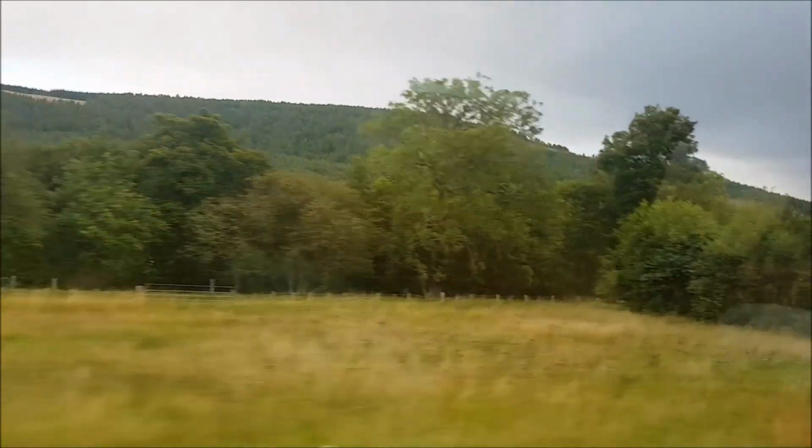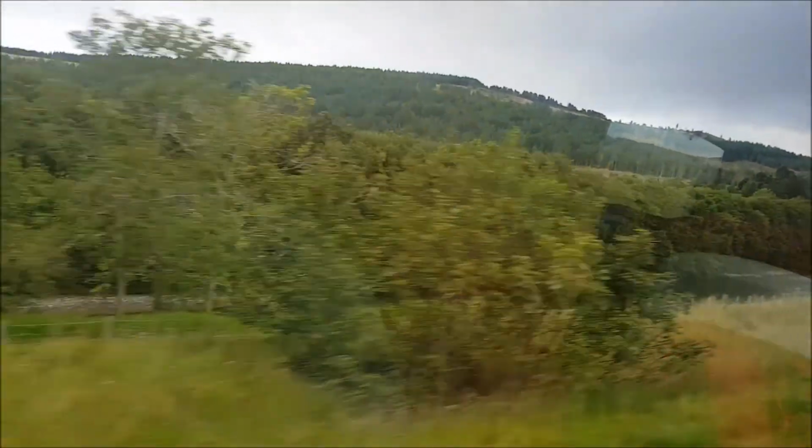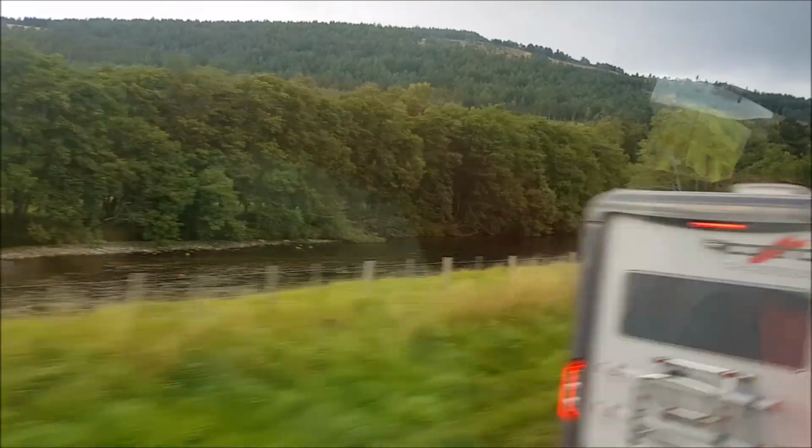So we continue to follow the second River Garry of our journey south through this area of Perthshire and Ross. River Garry on our left. This area is the clan land of the Murrays, Murray clan. But there is a man called the Duke of Atholl. His home will appear to our left in a moment, Blair Castle.